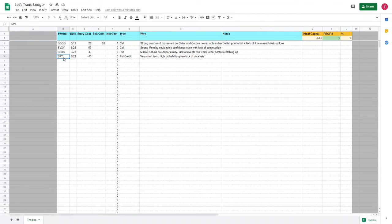So finally we have this play here on SPY. SPY basically just tracks movements in the broader market. You'll notice this negative entry cost. That's what we call a credit. So I receive money to enter this play, hoping that this asset expires worthless, and so my exit cost would be 0, and thus I get to keep my money.